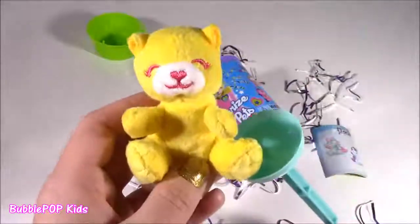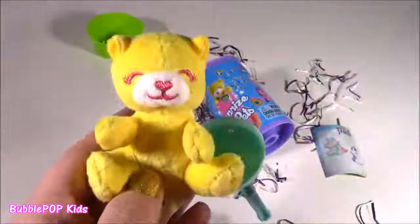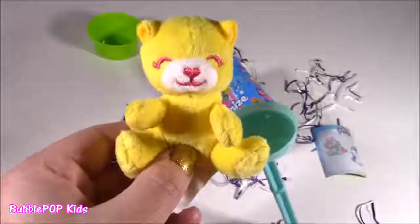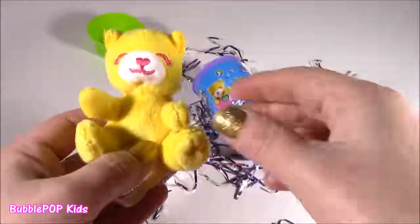Ah, love it. You love it? I love it. It's like a buttercream yellow. Like, who doesn't love this thing? Kind of looks like a kitty too. But look at that. It's got a heart star stamp. Adorbs. And I guess this little critter is like attached to the stick. Just pop it off of there.